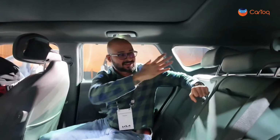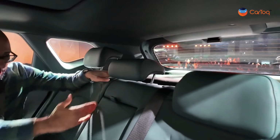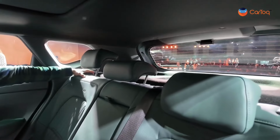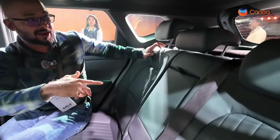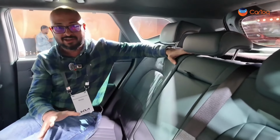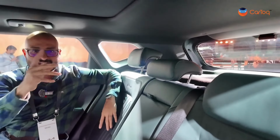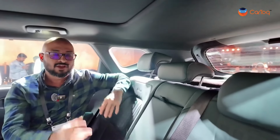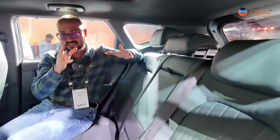And now there are 3 headrests as well on the seat. This seat is a 60-40 split, as you can see. So that is going to let you keep luggage, etc. quite comfortably. This is the X-Line version, and you get this charcoal grey interior, a dark theme. For people who like dark themes, I think the X-Line is a fantastic bet to have. On the outside, again, you'll get a matte finish. So this basically is the rear seat of the Seltos for you.